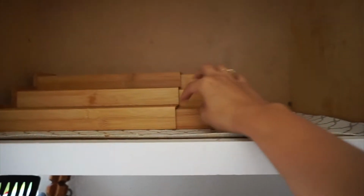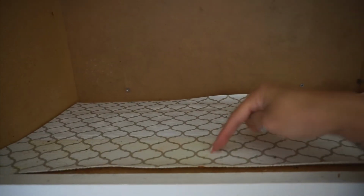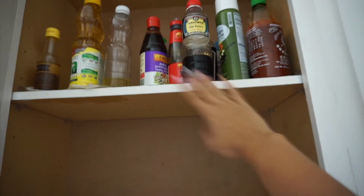I already had this. This is really cool because it extends and it's really nice to make the spices organized. But I'm gonna take all of this out and clean it because this is super dirty. You can see how it's white here and it's dirty here because that's where the wood stuff was. And that's where I wanted to put the little Lazy Susan so we can just see the bottles, but we'll see.